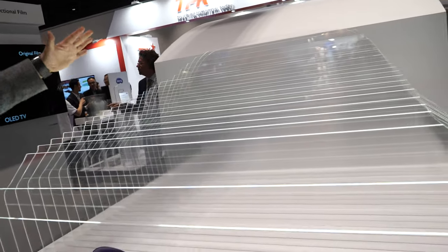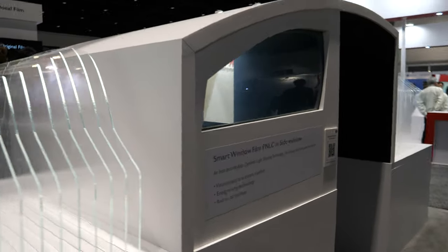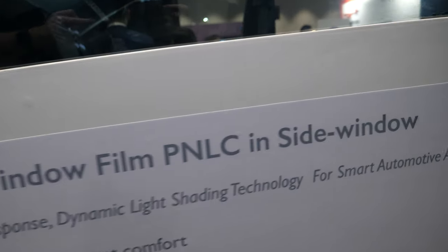Yeah, you know, BenQ Material is a very innovative material maker focused on display solutions. So we will have automotive solutions, OLED solutions, and an innovative projection material that will be a fantastic solution for the entire life. What is this? Oh, it's just decoration that simulates a car. And then we go in here, and you're going to show some smart window film.